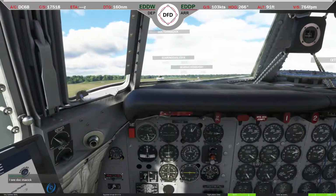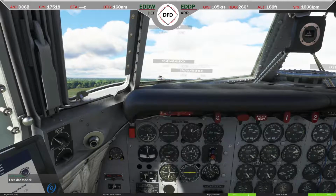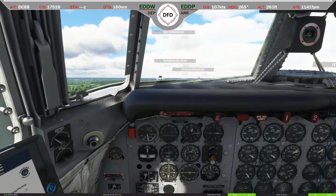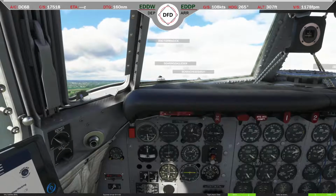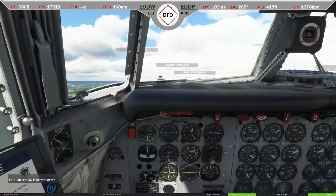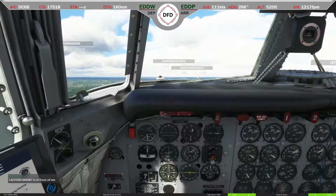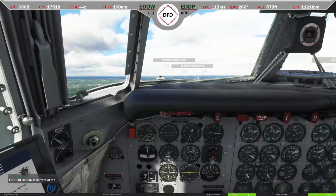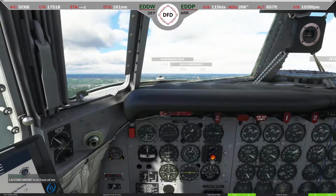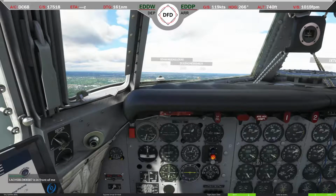Positive rate, gear up. Gear selected up. 120 knots for the initial climb, up to about 1,000 feet. Gear up, lights on. We're up to about 500 feet, then we'll nose her down to about 135, and we'll start to bring the flaps up. Flaps going up. And at 1,000 feet, we'll start our turn.